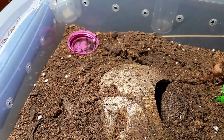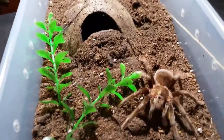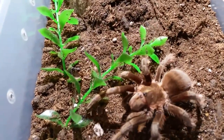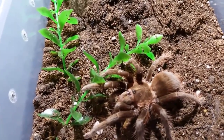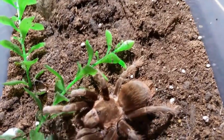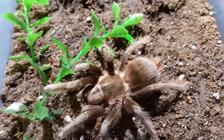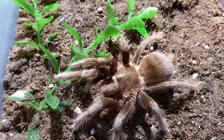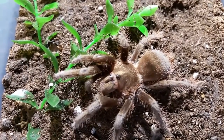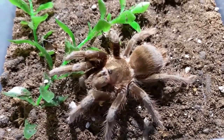Yes, ma'am. Oh, goodness. That was interesting. She looks so dark here on the screen. Well, she is pretty brown, but she's got really pretty pink. They're red, but they're pinkish. Actually, they look pinkish right here, the setae on her abdomen, on her back legs. Brachypelma sabulosum. We'll get some water in with her and move her back up on the shelf.